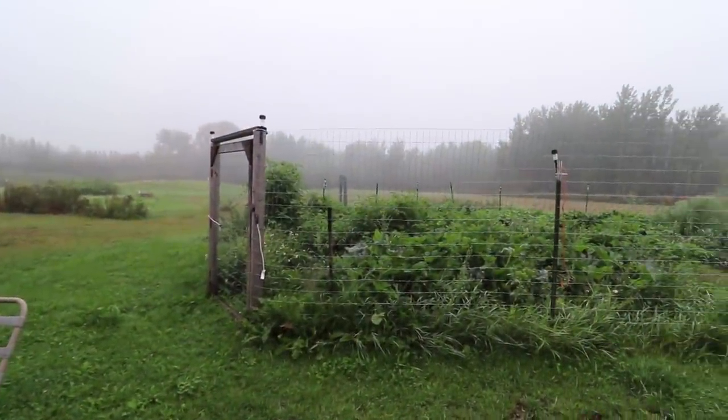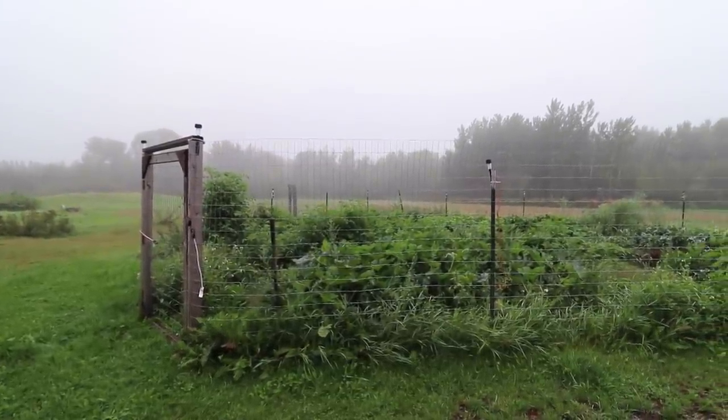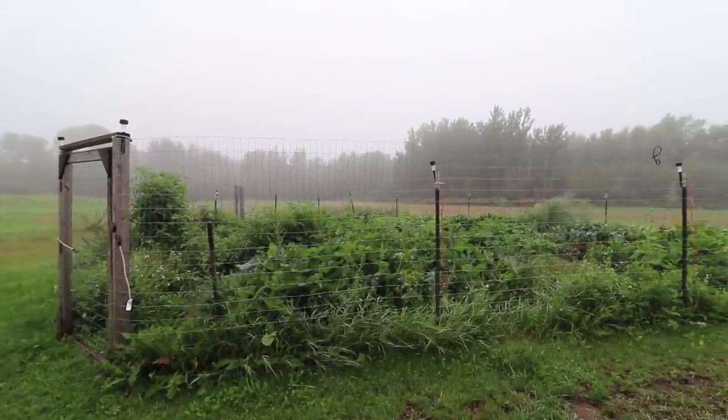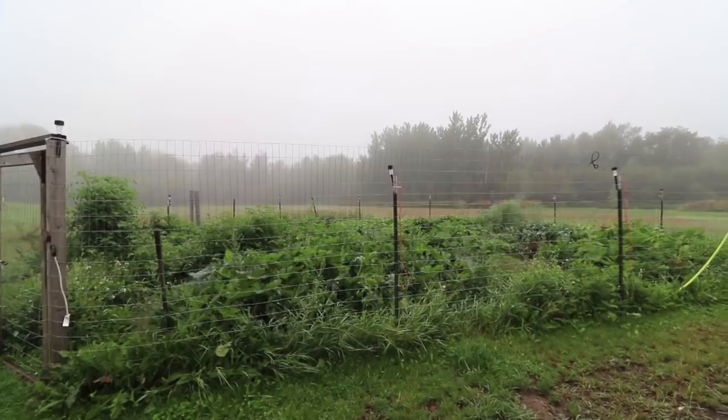Good morning, everybody. It's about 7:15. You can see that it's real foggy out. I don't smell any smoke, so I think most of that's fog, and it's a real lot of moisture in the air, so it's kind of misting out a little bit.